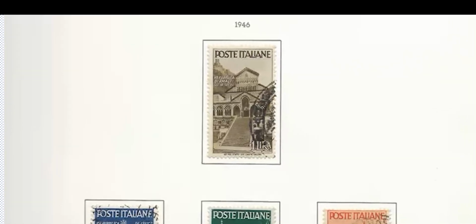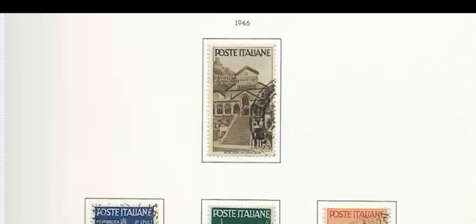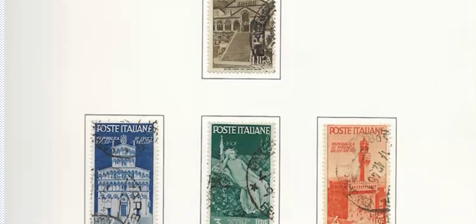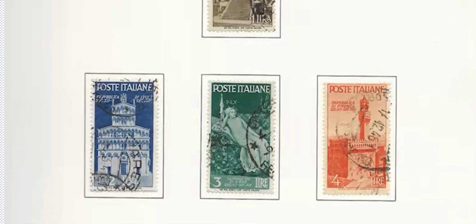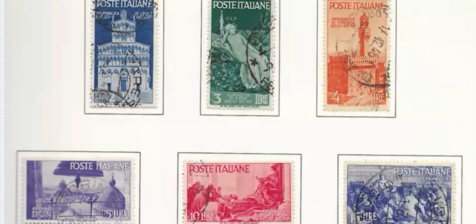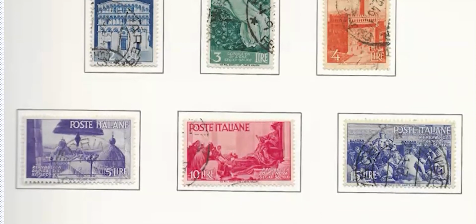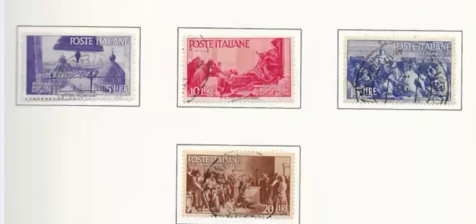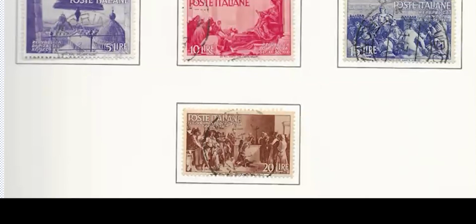But I also liked this particular issue from autumn of 1946. It has sort of a photographic realism to it. I've owned these stamps for decades, and I never thought much about them. Just recently, I decided to find some context. Why did Italy issue these particular stamps?